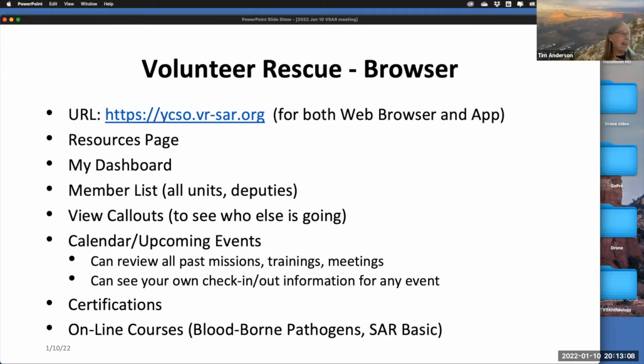Because that, as I said earlier, that data for especially check-in, check-out, that all drives records for the command staff at YCSO. And it drives our Ironman calculations and just our knowledge of our hours commitment from our members, which is an important aspect of a volunteer organization. So we're really going to spend a little bit of time on that. So first we're going to talk about the browser.